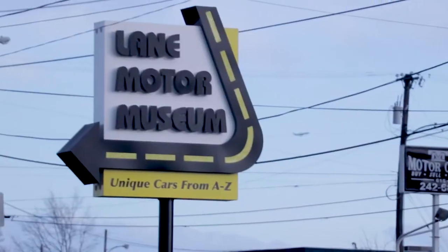Hey guys, welcome to PowerNation Garage. Every now and then we have a chance to step out of the garage and check out some really cool stuff, kind of like this 1932 propeller-driven vehicle. Have you seen anything like this ever? Neither have I. Take a look.